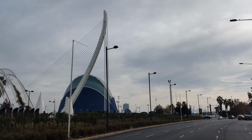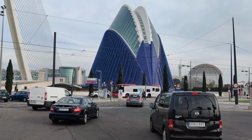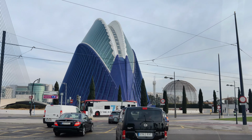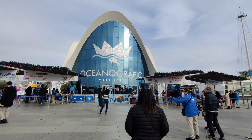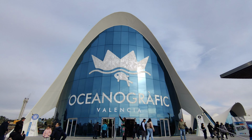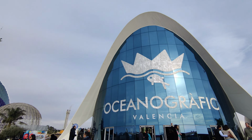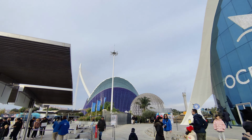The City of Arts and Sciences is a cultural and architectural complex in the city of Valencia, Spain. It is the most important modern tourist destination in the city of Valencia and one of the 12 treasures of Spain. It's a fusion of art, science and nature beautifully encapsulated in a striking modern architecture.